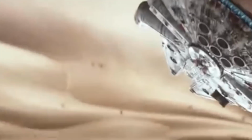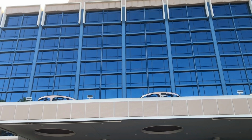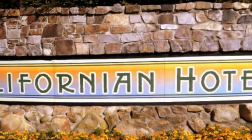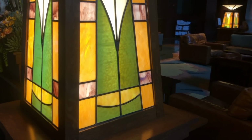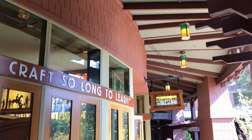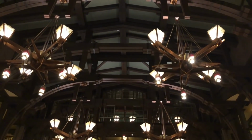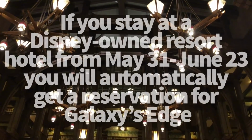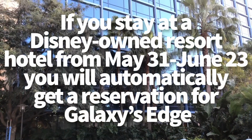Now, here's the trick. If you want to guarantee one of those reservations into Galaxy's Edge, Disney did confirm that guests staying at one of the 3 Disneyland Resort hotels, so Disneyland Hotel, Grand Californian, or Paradise Pier, will receive a designated reservation to access Star Wars Galaxy's Edge during their stay. So that's why those Disneyland hotels sold out so quickly that first day. Disneyland has said, if you stay at a Disneyland Resort hotel, we will give you access to Galaxy's Edge. You won't have to worry about making a reservation. So that is a big deal.